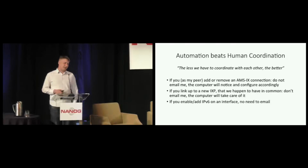And on the topic of human coordination, nothing is worse than somebody that is peering at the internet exchange, v4 only, and then has to email everybody, hey, we enabled v6, can you add the v6 session as well? At NLX and AM6, there are hundreds of networks. So if you have to coordinate with them through this unstructured data called email, it's a waste of everybody's time.